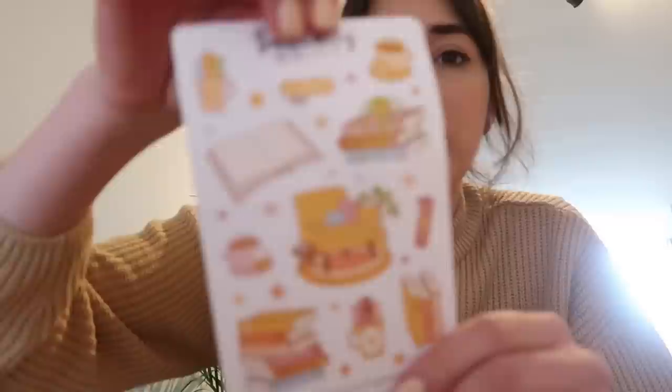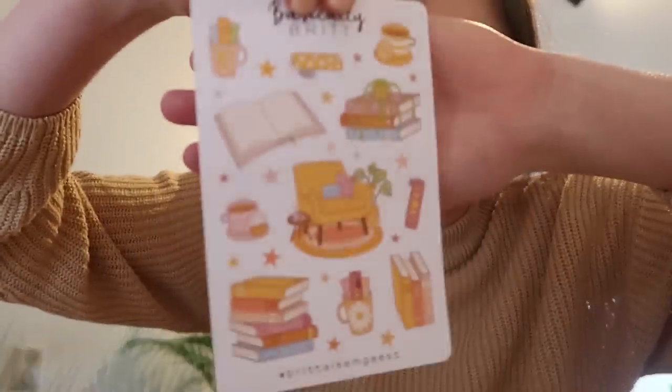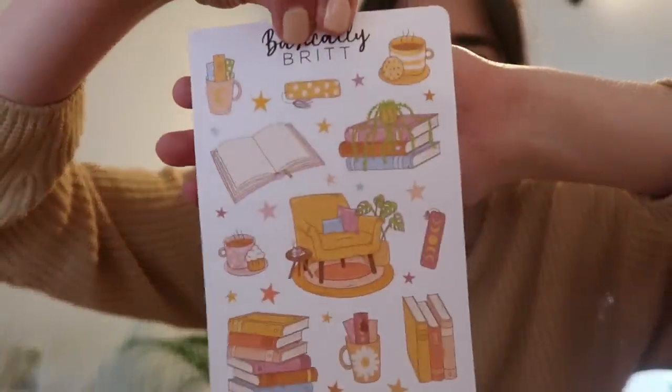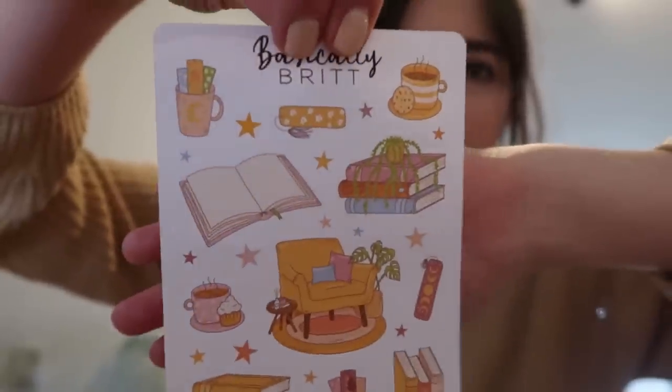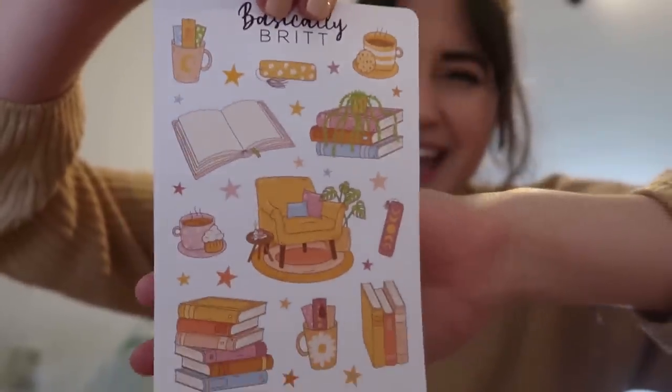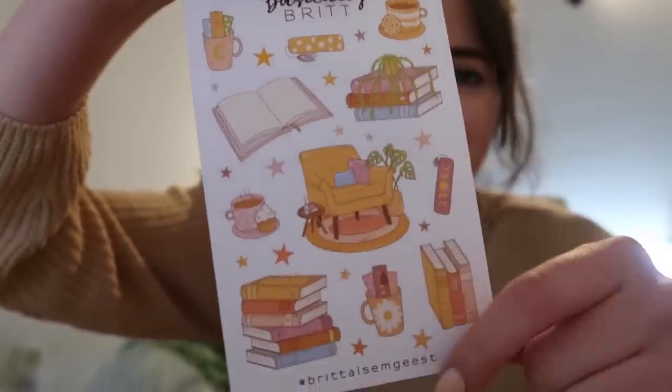Okay, these stickers, it's a little set. This is the first tiny sticker set that I made. And then also a few new sticker sheets. The first one is this one. It is a bookish themed sticker sheet with some books and some tea and a cookie and a little chair. This is my favorite sticker, I love it.